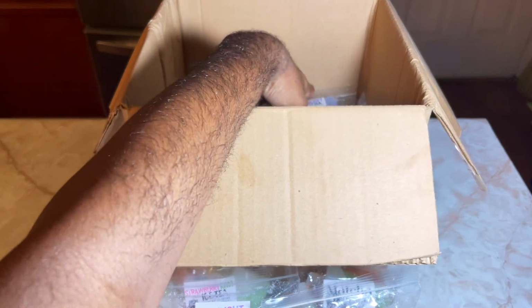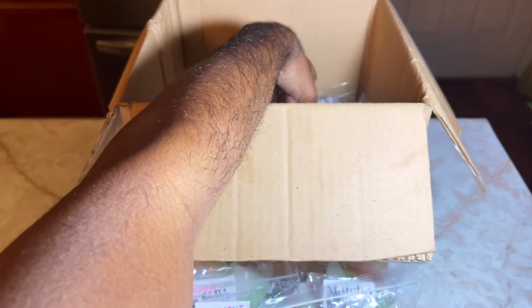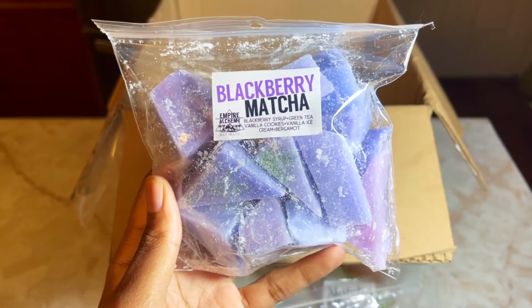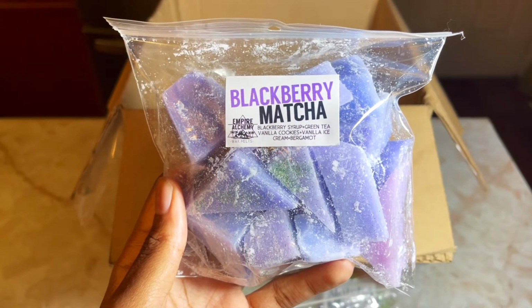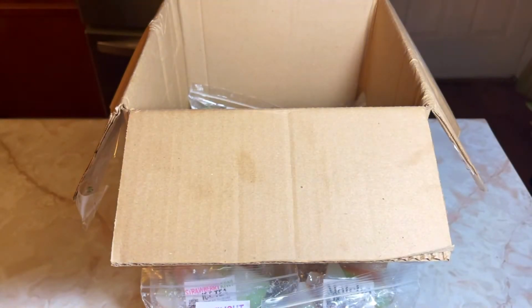Next we have... Oh God. There we go. This is blackberry matcha, which is blackberry syrup, green tea, vanilla cookies, vanilla ice cream, and bergamot. Now you're probably thinking, Jay, this has cookies in it. What are you doing? Listen, I can explain. Okay.